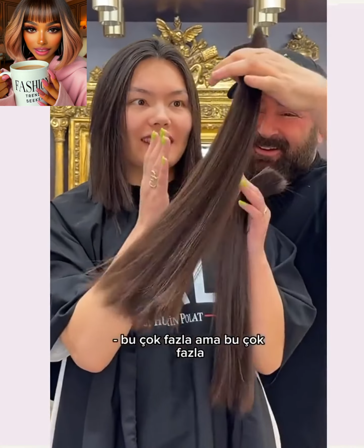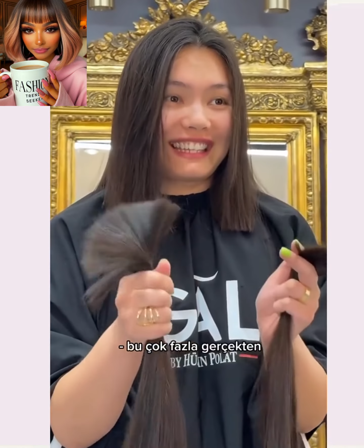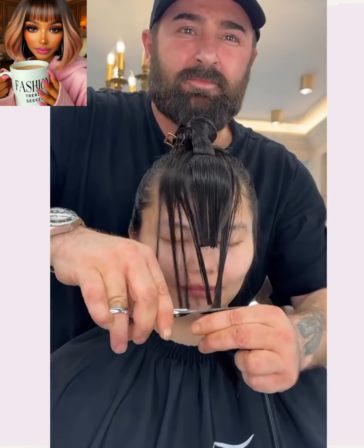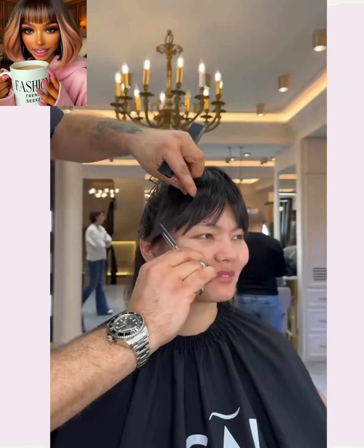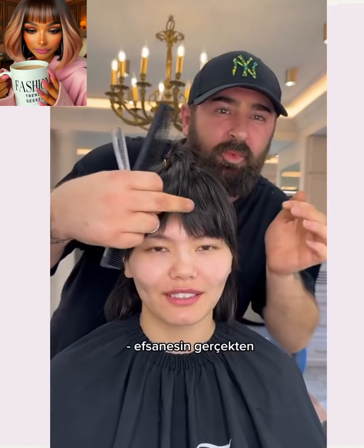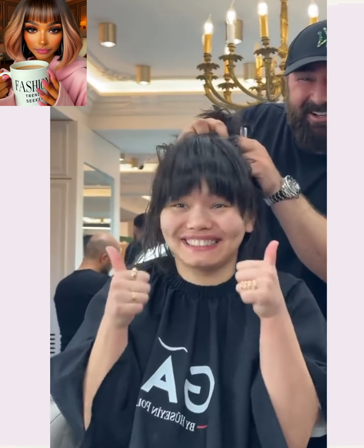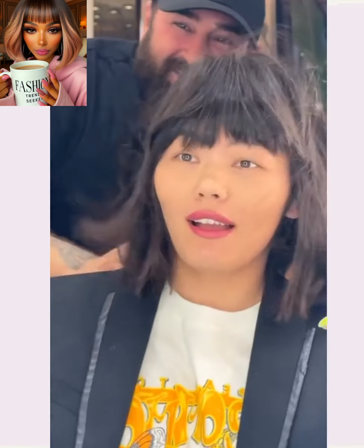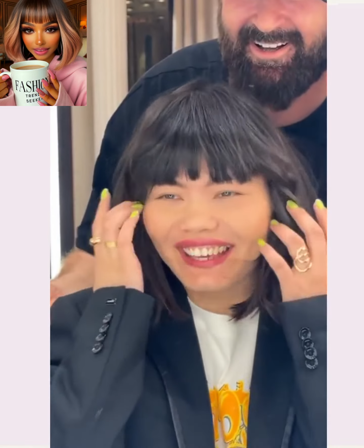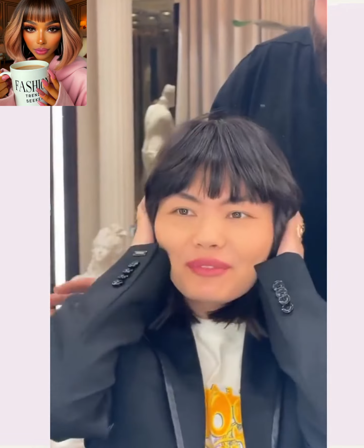Wow, that is a lot of hair as well. Look at all of that hair. The stylist adds in some bangs to frame out the face. Oh, wow. Very cute bob makeover with the bangs. Look how much volume this has. So gorgeous.